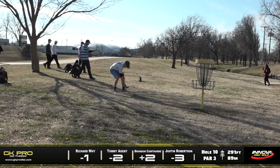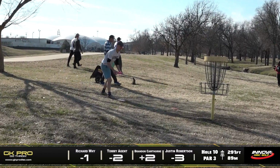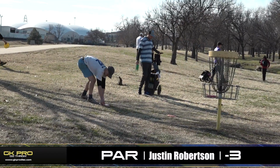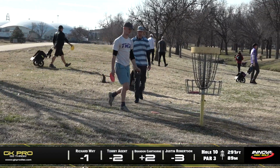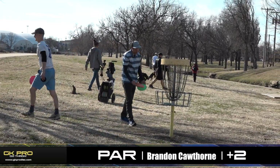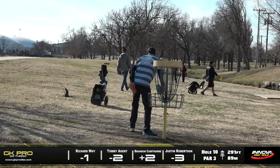Do you think this back nine's easier or harder than the front? I'd say it's a little bit more difficult because you've got 17 and 18 plus 11 as well. I think it used to be easier on the back, and now it's more difficult.